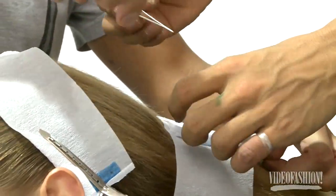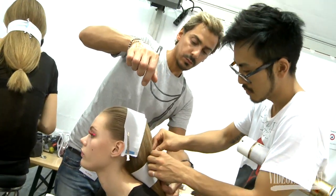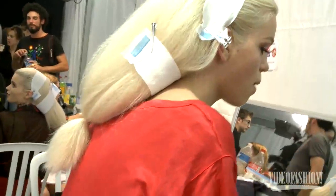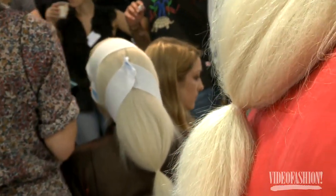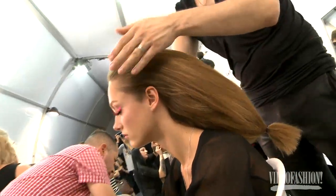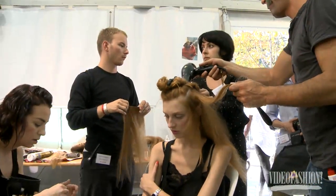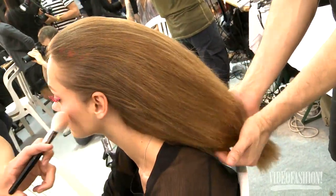The look today for the show was inspired by dolls. A modern take on the dolls. So we keep doll textures, but at the same time we keep a very graphic line, which gives the modernity. Generally dolls have very free curls or ringlets, but this is almost like the texture of a Victorian doll. We put bows at the end, so it gives a very strong, modern graphic style, but at the same time it has the softness and the texture of a doll.